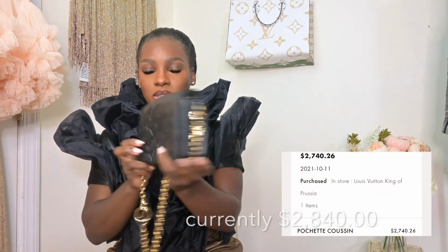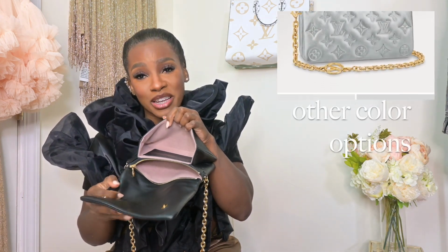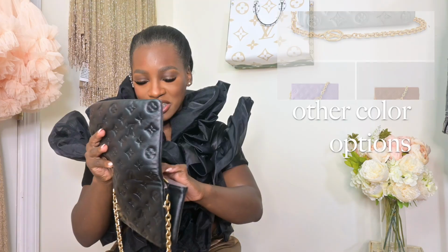Has the bubbling on both sides, which is super legit. If it don't got it on both sides, I don't want it. And the light pink suede on the inside was just really such a cute touch for me.